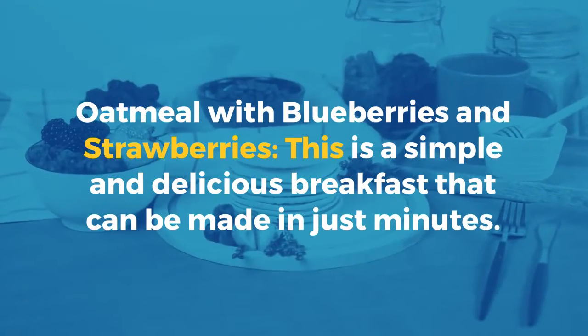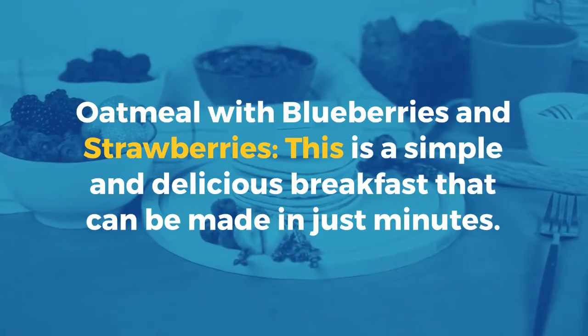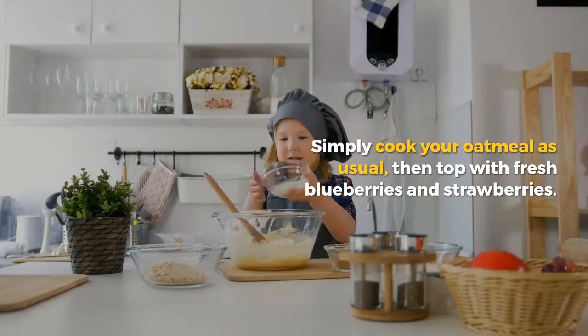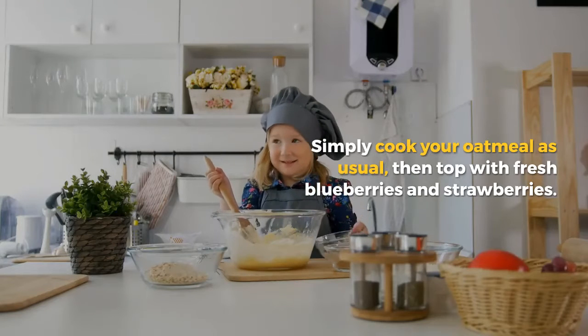Oatmeal with blueberries and strawberries. This is a simple and delicious breakfast that can be made in just minutes. Simply cook your oatmeal as usual, then top with fresh blueberries and strawberries.